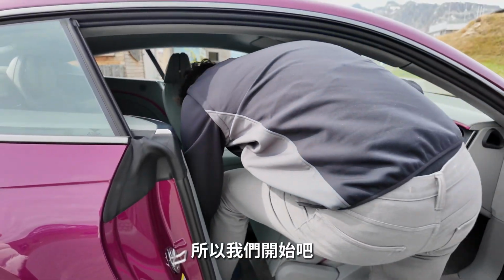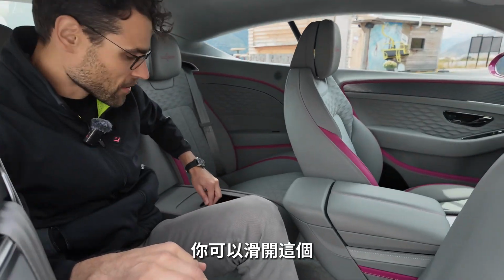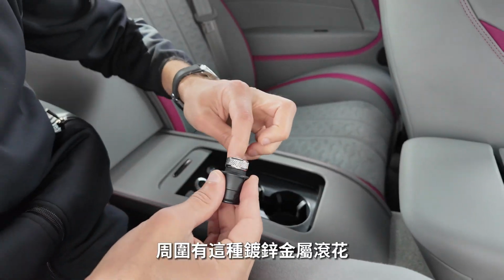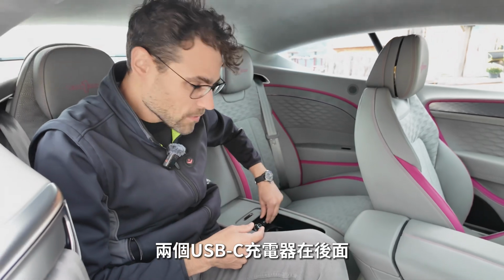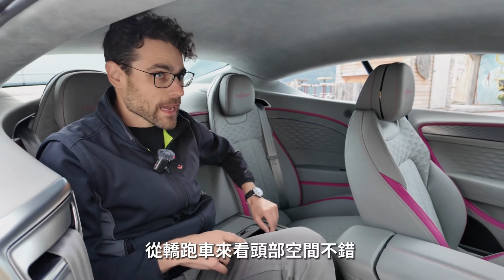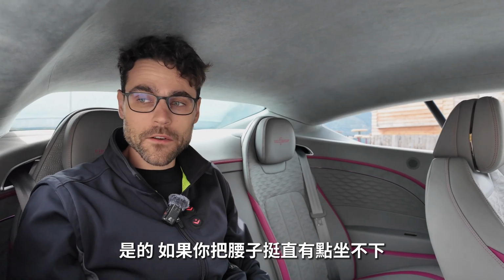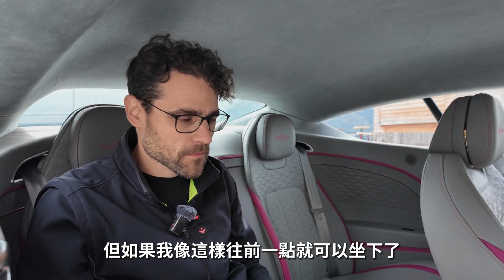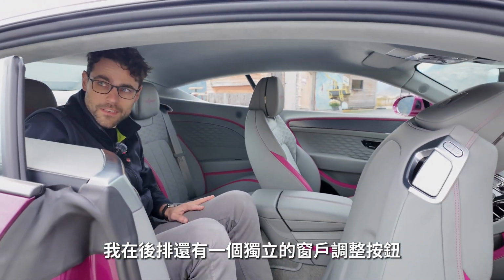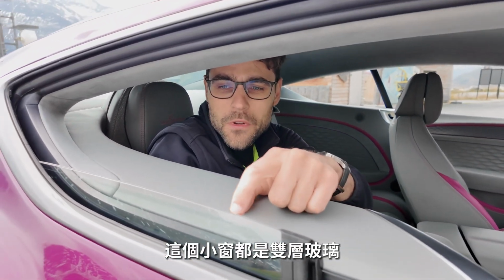Now let's get back in. So there we go. First of all, there's like a middle console area. You can slide this one open. There are cup holders here, also adaptive. 12-volt power supply, also like that. There's metal knurling around, there's galvanization, and 2 USB-C chargers here now in the rear. There we go. And then, well, headroom wise, here in the coupe, it doesn't really work with spine all the way up, but if I sit a little bit like this, maybe then it works. I also have own window controls here for the rear, and then you can see also this small window here has the dual insulation.